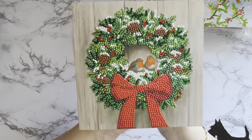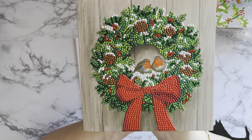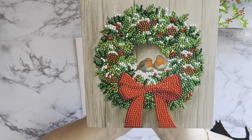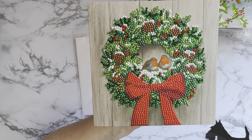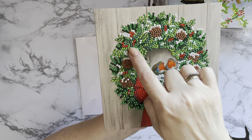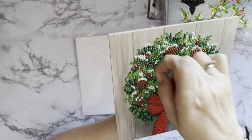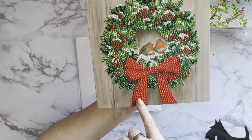So this is the first one. I love this. This is just so pretty. Look at that. It's two little robins made their home in a wreath. Don't they look happy? Oh, that's definitely a look of love, isn't it, between them. And I love all the different colours, all the different greens on the wreath here. Oh, I've got an extra drill there. Yeah, that's an extra drill that's just decided to attach itself.